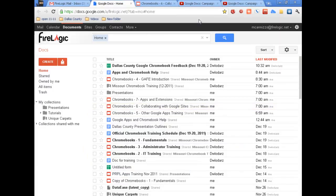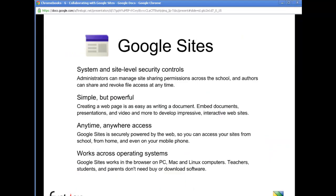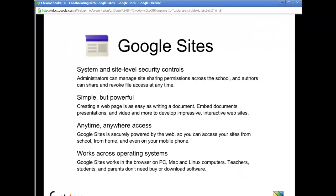But we covered a lot of this material yesterday. Usually something similar with writing. Yeah, kids really like that collaboration in Google Docs. At our district, once teachers start using Google Docs with kids, they really enjoy it. Okay, back to my boring slides here. Google Sites.